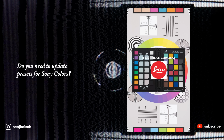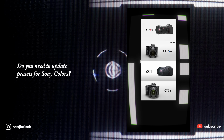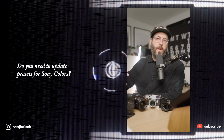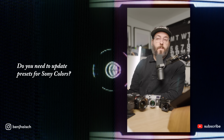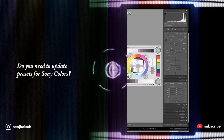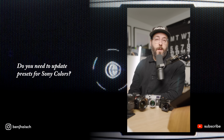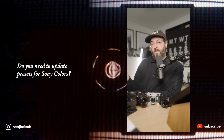The newest Sony bodies like the a7 IV, A1, a7S III, the a7R5, that newest generation have definitely updated their color science to work a lot better, but just with simple white balance and the HSL panel in Lightroom, I'm pretty much able to match anything that I want. You don't really have to update any of your presets unless you want to save some of those settings into there.